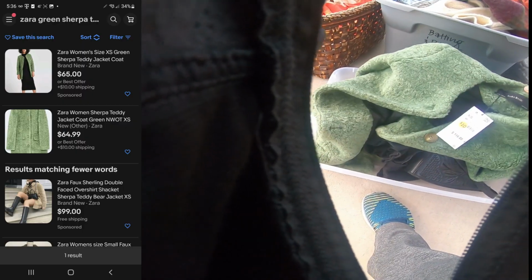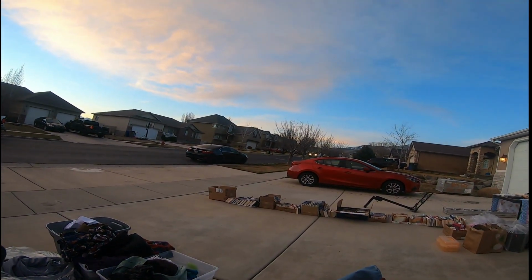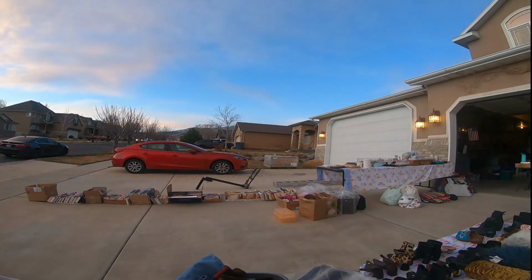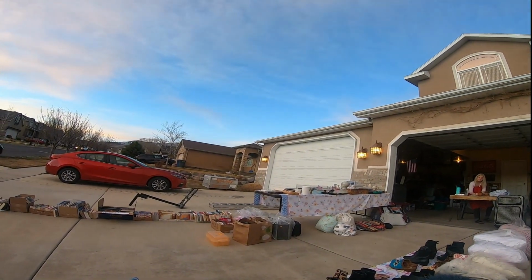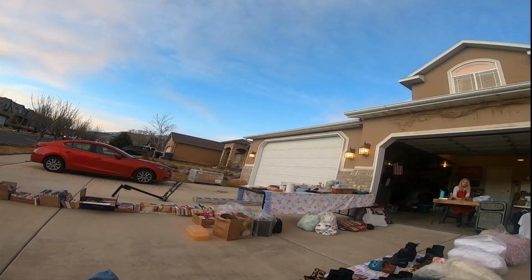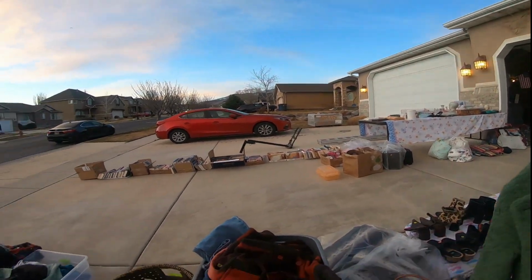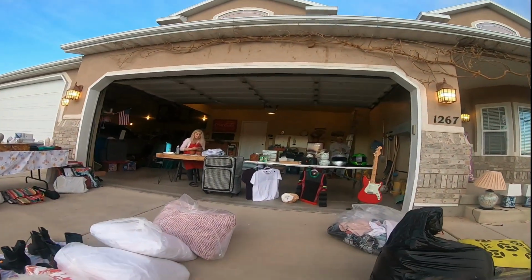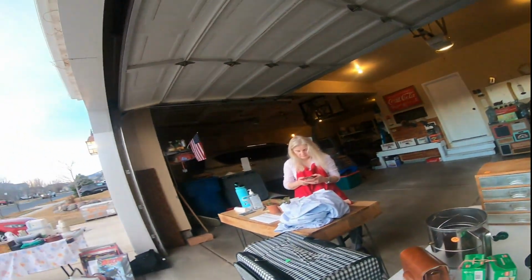Okay, see, is this Zara, brand new. They want $10 for this jacket. It's not bad. Not bad for a brand new jacket, but I don't want to pay $10. Hopefully she will let me get it for $5. Let's see, some Tommy bags. You have 10 for this, would you do 5? Tell her I just paid $100 for her camera. Oh, yeah. But she will let me have that one for $5.